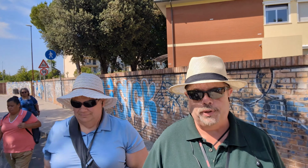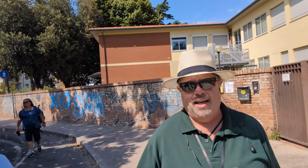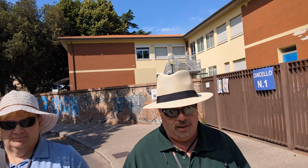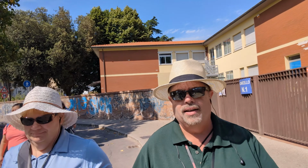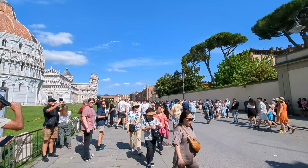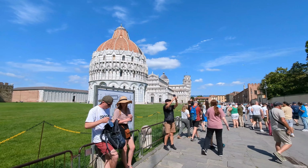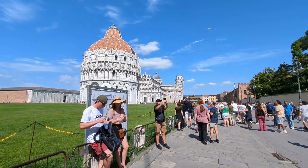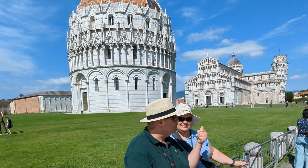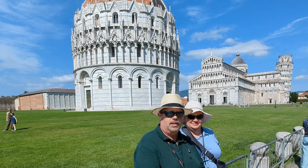We are in Pisa, and we are on our way. We're walking, and we are going to see the Leaning Tower in a few short minutes here. We're excited. It's been a couple of hour bus ride. We are here. And there she is. Here we are at the Leaning Tower of Pisa over there, and then we got the cathedral behind us. So we're gonna go take a look. Let's go check it out.